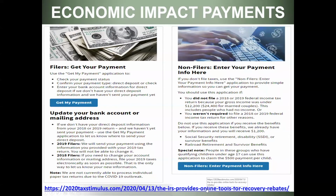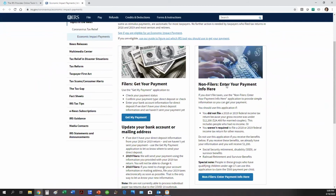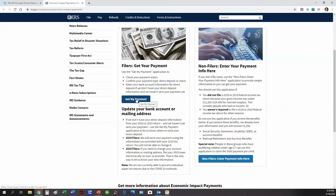2020taxstimulus.com. That's a direct link to the website. And this is what you're going to see. You're going to see an article that addresses the new programs and the rebates, and it'll take you directly to the IRS website. Now look what you have. You have filers. If you filed your tax return, click here to figure out when they're going to send you your information. And if you haven't filed your taxes, click here. Well, I'm current in my taxes. That's good, right? But I filed 2018. I have not yet filed 19.